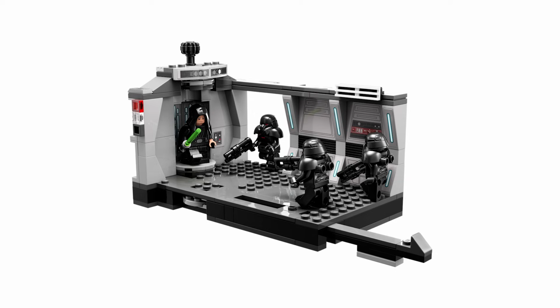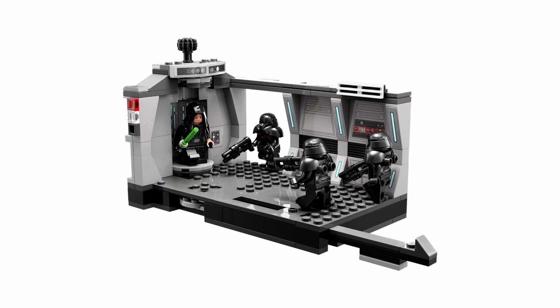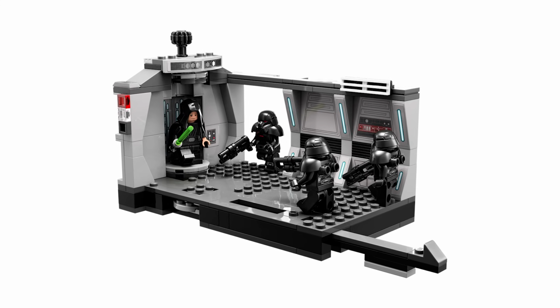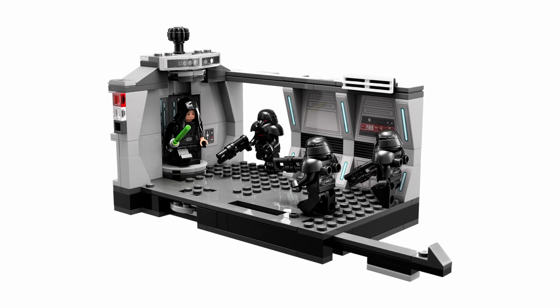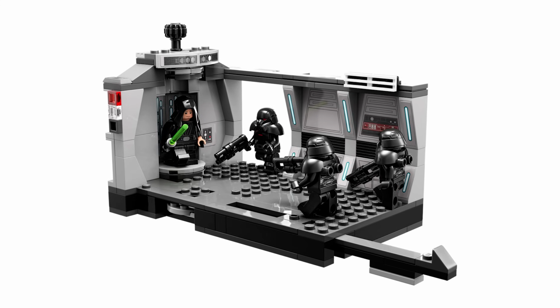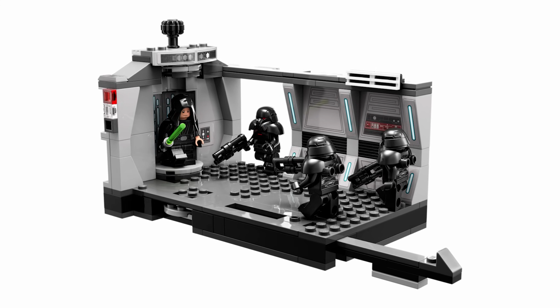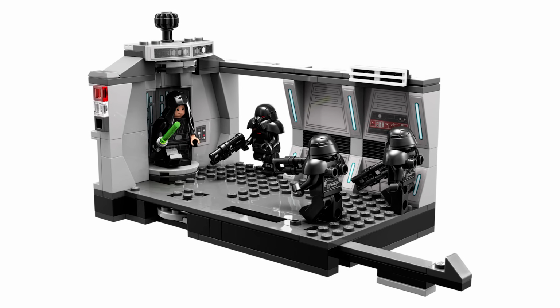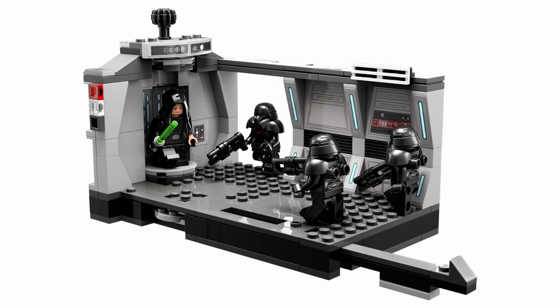I did actually do a rebuild of this one where I took like 4 or 5 and put them together, and it turned out fantastic. And some of y'all have even done that and tagged me in it, and I've seen what y'all have come up with, and it's just fantastic to see what you can do with more than one of these sets if you decide you want to army build some Dark Troopers to help recreate your scene from the end of Mandalorian Season 2. So this is a fantastic set, pretty much a 10 out of 10.